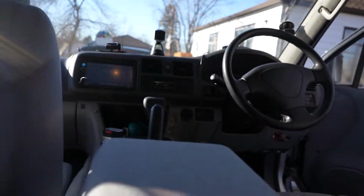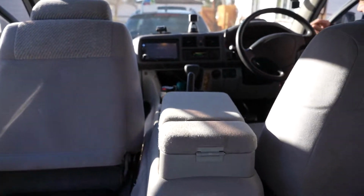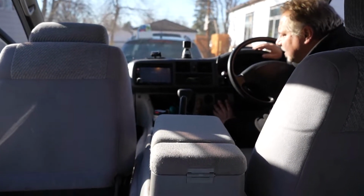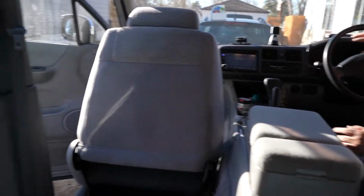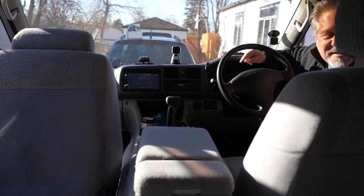So you're sitting there having your glorious lunch, and then you say, I need some privacy. And then you've got the electric curtains. They work great. They really do isolate the light and everything. That's nice when you're camping. And in the back, there's curtains as well. And it really does cut out the light.